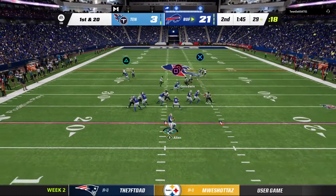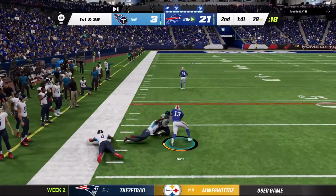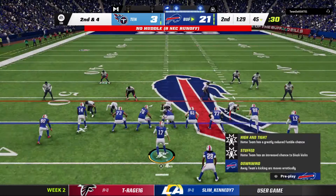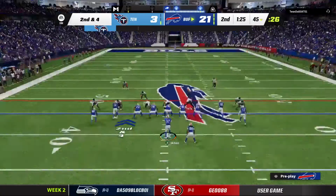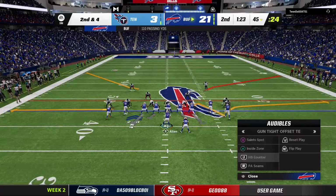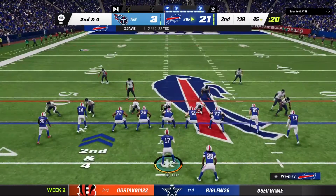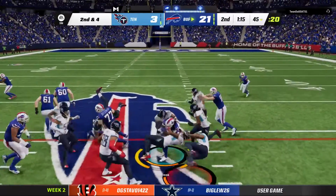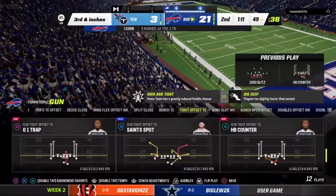Allen now looks to throw. And Davis with it left side. It's a big play, yet amazingly, because of how far they had to go, they're still looking at a 2nd down here. They run the counter with Cook. And he'll be taken down just shy of midfield.